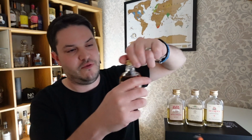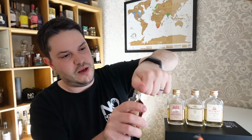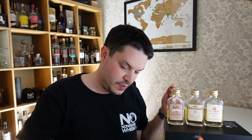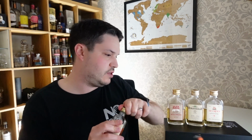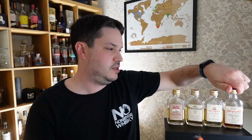This Glenfarclas actually did come on its own, so I'm going out on a bit of a limb here and tucking it in with these ones, but it is very different to the other ones, being that it's obviously heavily sherried. The other ones don't seem to be so heavily sherried, but they're also much more expensive and another decade earlier as well.